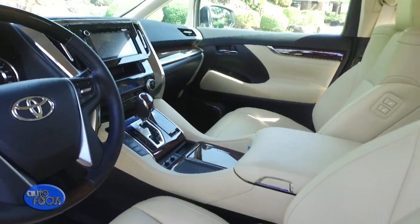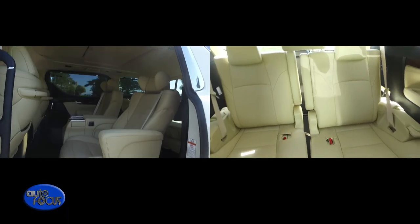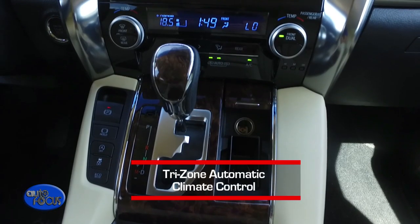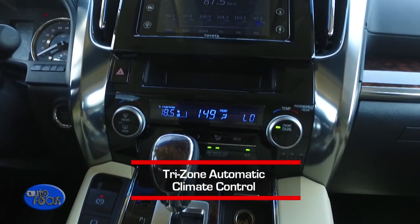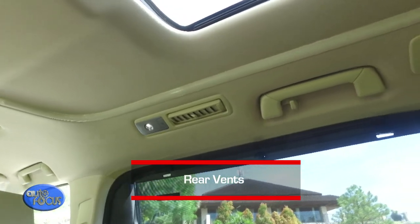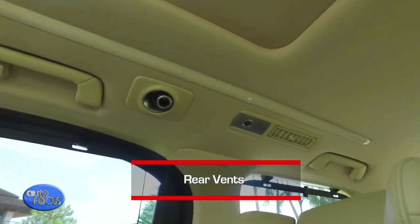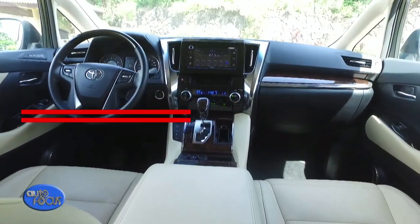But more on the topic of comfort, the Alphard comes with enough, if not more, legroom for the passengers in the second and third row. Moreover, the tri-zone automatic climate control is a staple feature in the Alphard. Also, for a 7-seater minivan, the Alphard's interior doesn't look and feel packed, despite the number of features and details it comes with. The buttons are placed strategically and are within reach.